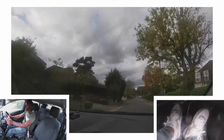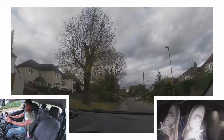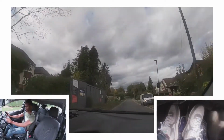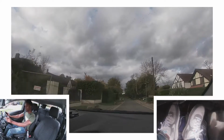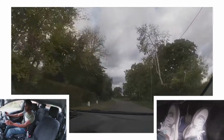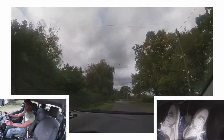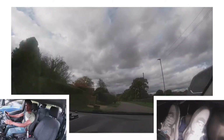We're coming up to the country road now actually, and on these roads the examiner might ask you to pull over somewhere safe. It can look confusing, especially if you've only driven around built up areas where there's lots of pavements and you're used to stopping by a curb. Here, if there's no road markings or driveways, you can pull up. So I'm just going to give you an example.